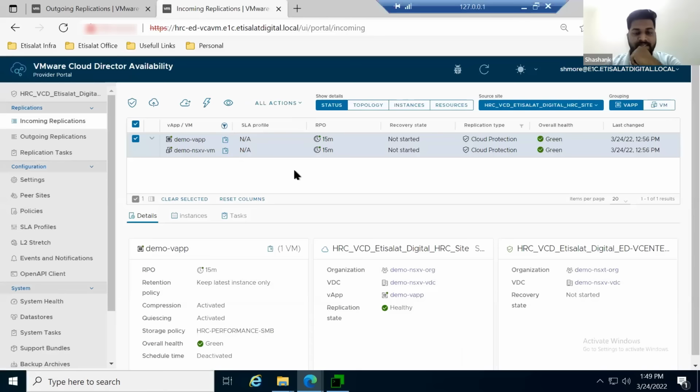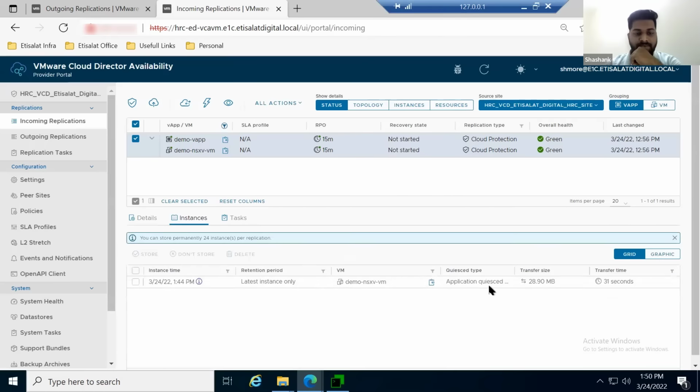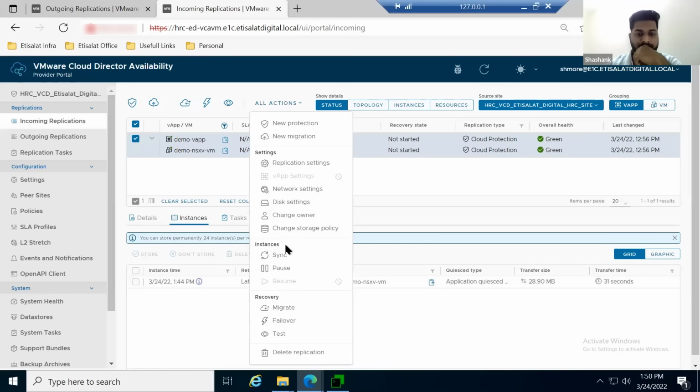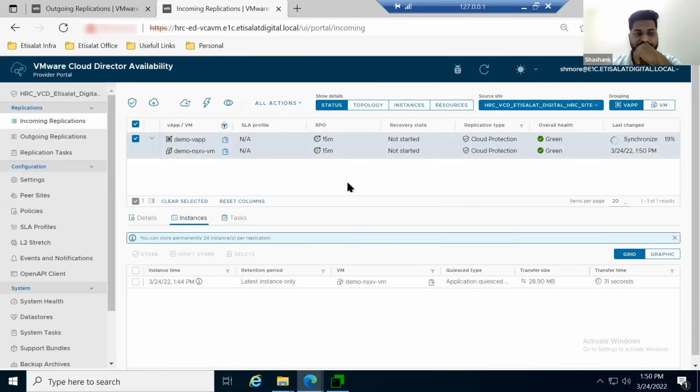So let's start with the failover. Once this has been replicated, we can state when the last sync happened. It's 1:44 p.m., just 6 minutes before now. I'm just doing a final sync. Sorry, I'll speed this part up.